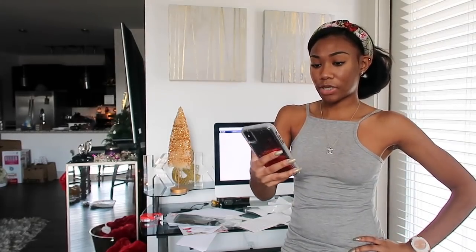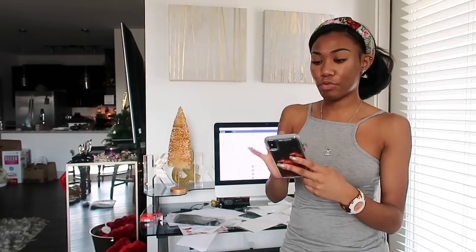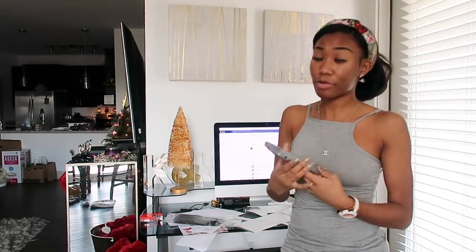I love this iPhone 10, y'all. I wanted to do like a little phone overview thing, but I really don't know how to do that. Me and Alexis were talking about that yesterday when she was over here. I don't know how to do a phone unboxing because I don't know what to say or what not to say. So as I see things that the iPhone can do that my iPhone 7 couldn't do, then I'll be able to tell you guys.